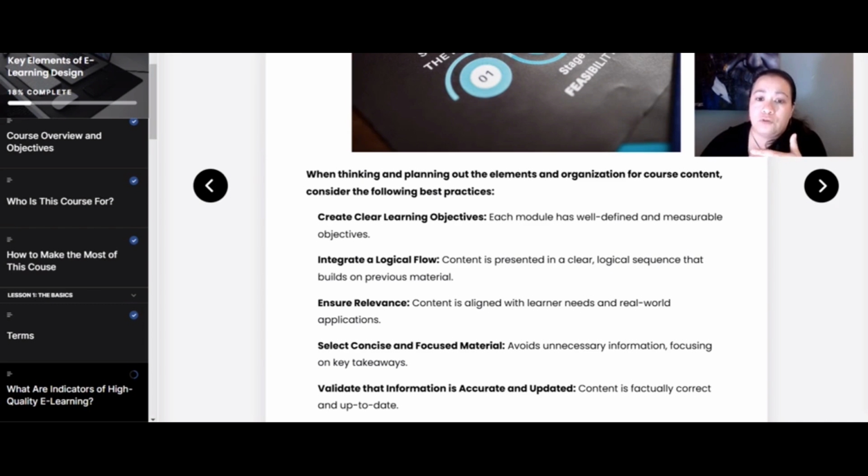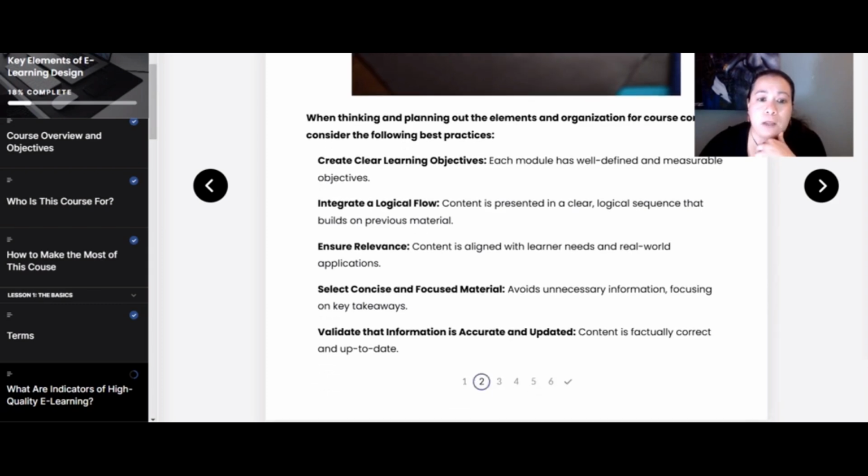It's so the learner knows what to expect and what's coming up, and then you can always refresh those key points at the end of a lesson and at the end of the course. That's what I recommend. Okay, so integrate a logical flow.